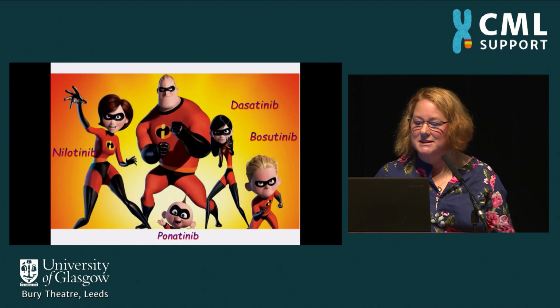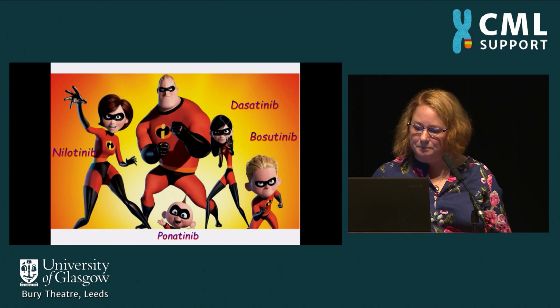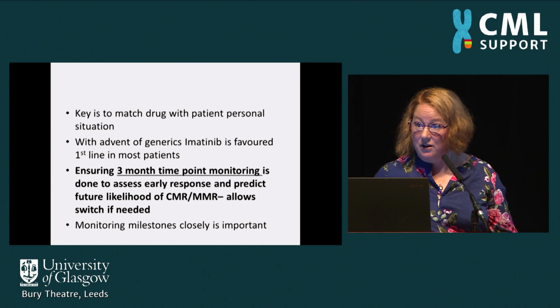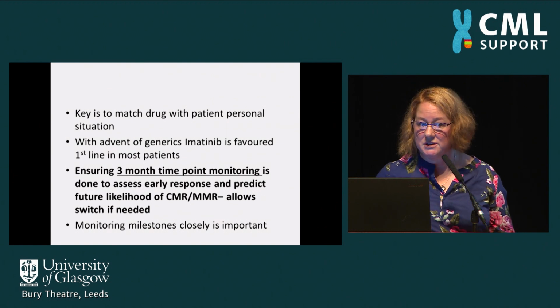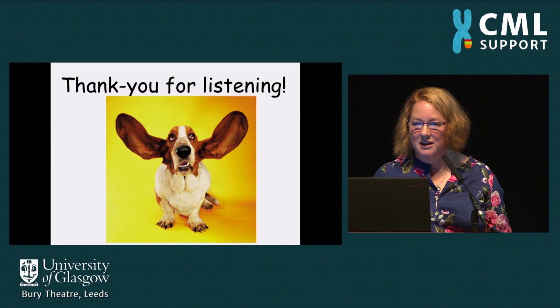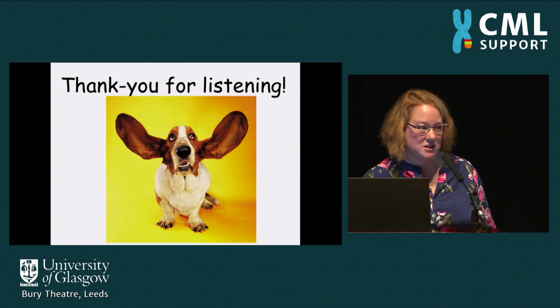Is it still Mr. Incredible? I would say yes, but there are these others that have come along as the second generation and third generation TKIs. We try to match the drug with the patient's personal situation, and with the advent of generics, imatinib is favoured as first-line treatment. I've talked about the importance of 3-month time point monitoring. That's critical to allow switching, and monitoring those milestones. And that is everything that I have to say on imatinib, but obviously we'll be taking questions. Thank you.